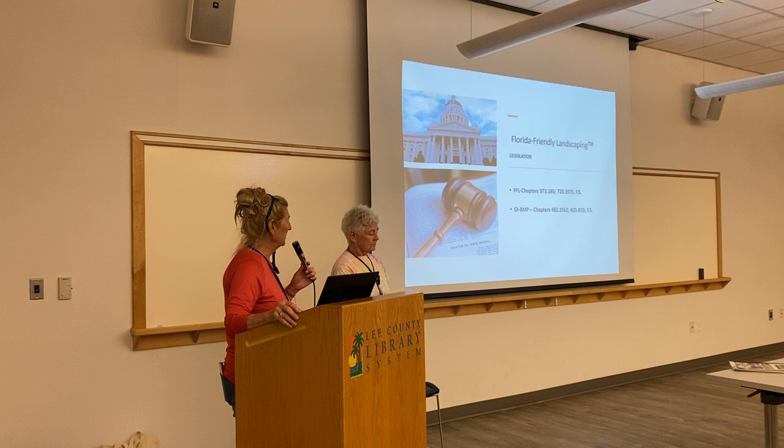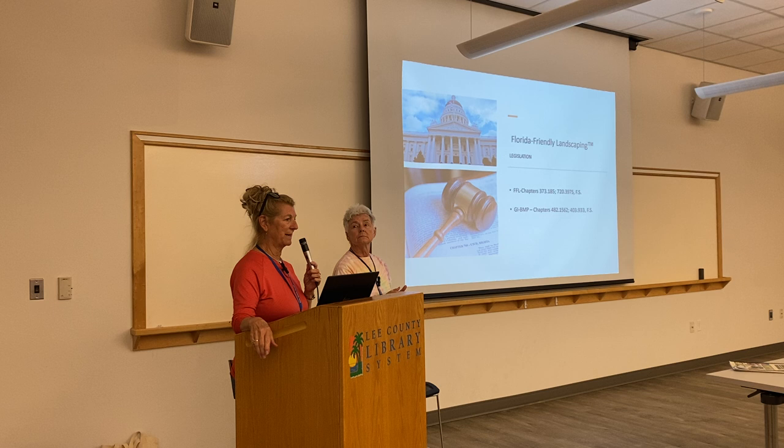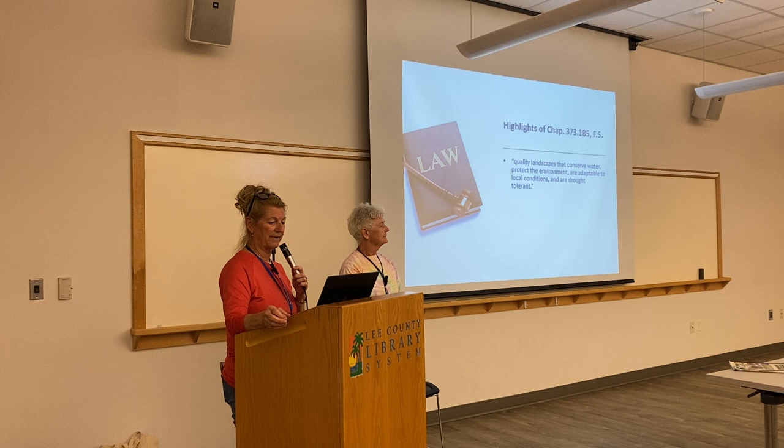So the Florida Friendly Landscaping Program was deemed so effective that it was implemented into Florida legislation. So how many times do you get politicians to agree on anything? So this is no small feat, in my opinion. So this is a really good thing. So the highlight of it is quality landscapes that conserve water, protect the environment, are adaptable to local conditions, and are drought tolerant.